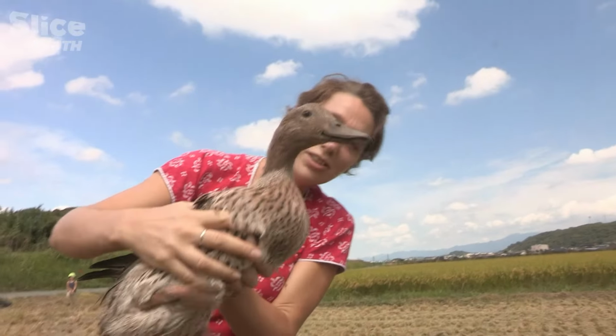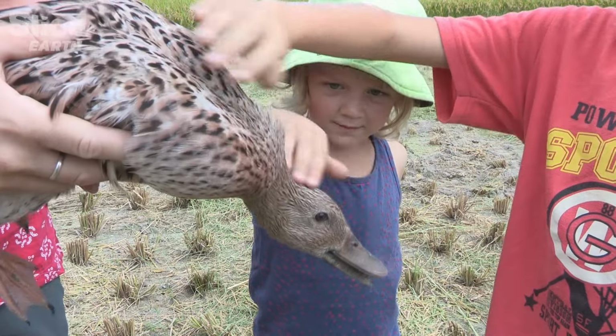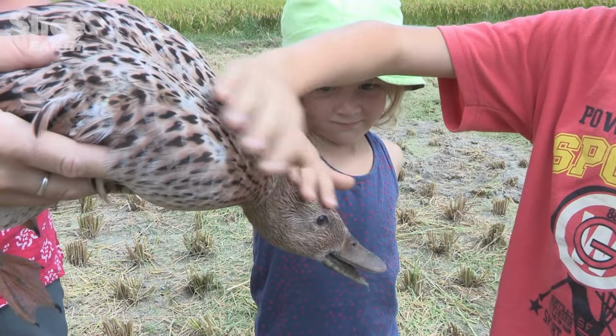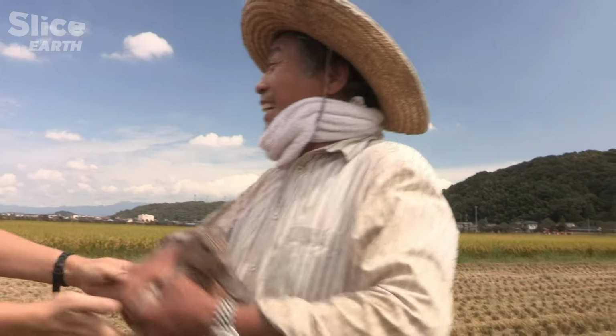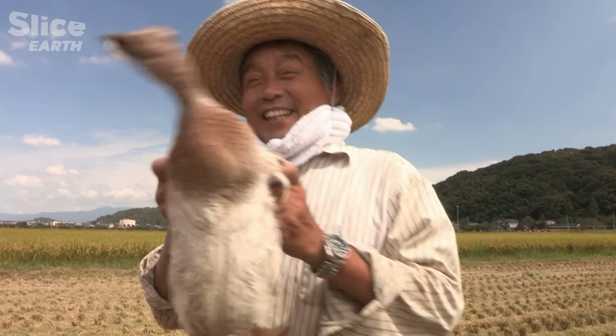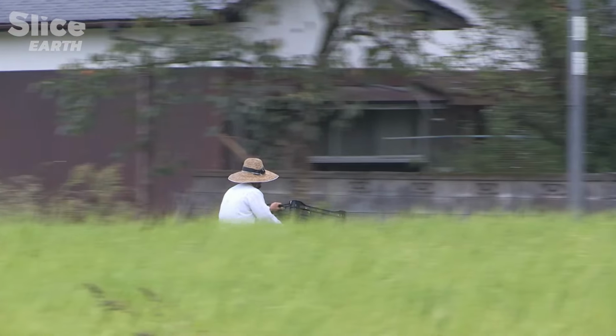It's all right, it's over. We're done torturing you. This one stayed hidden, but luckily we caught her before the end of the harvest, or she might have flown off. The ducks are Takao's secret allies. Every year when he sows, he introduces dozens of them into his paddy fields.